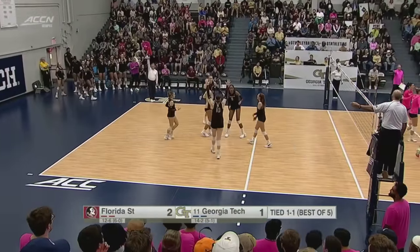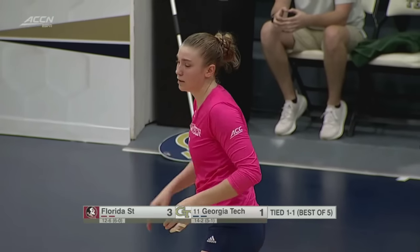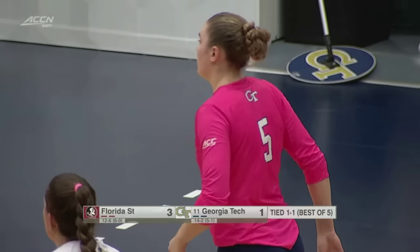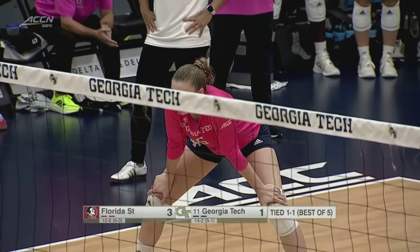And out on the serve from Bertolino. Boy, Bianca Bertolino, the times that she has served, she could rip off four points, five points in a row. So you feel very good if you're Florida State seeing the service there on her first swing.